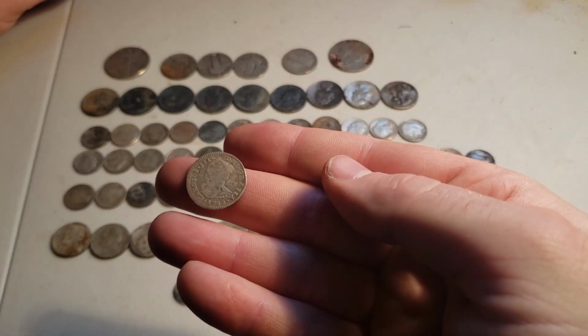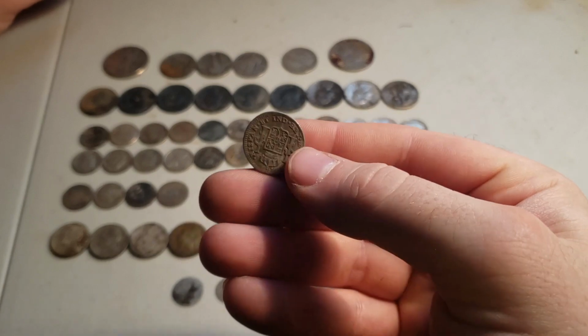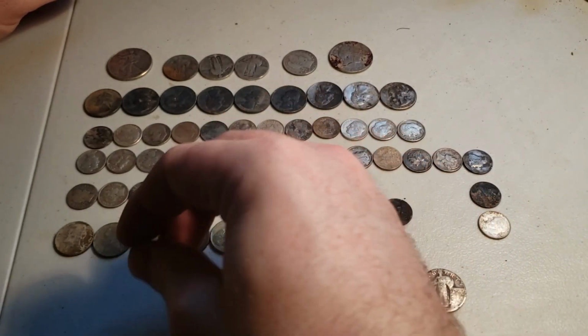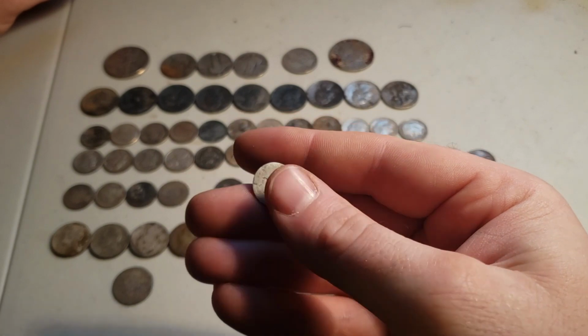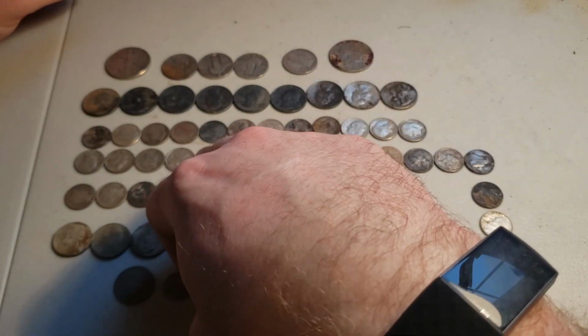This was my first real right here, my first 1 real, 1782, Carlos the Third. This here, it's absolutely white, but this is actually a silver half real. You'll have to take my word for it. You'll see it in an upcoming video.